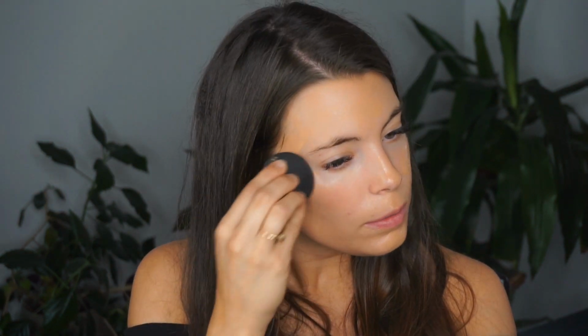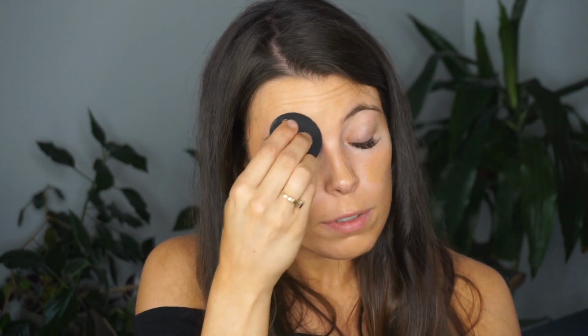So instead of going directly in with the beauty blender, I kind of just rub it into my skin just to start it off, because I don't want the beauty blender to absorb all of the product, which happens sometimes. And this foundation isn't super full coverage, so I do want some coverage. I don't want it to be too sheer, so that's why I do this. And my beauty blender is damp, of course.